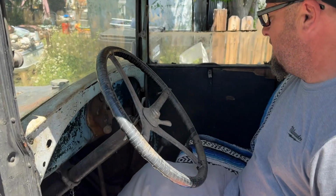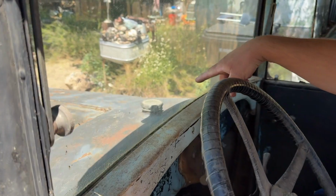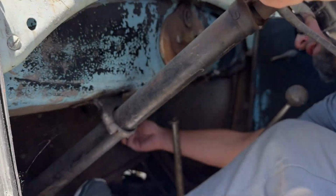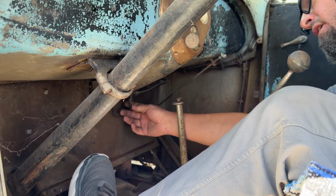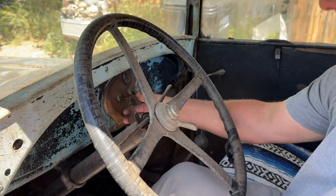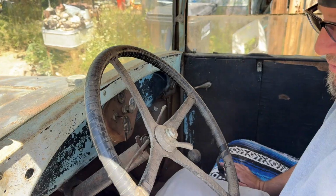So in these old things, your cowl is your gas tank, and it's gravity fed, so there's no fuel pump or anything like that. And there's a valve down here to turn your fuel on and off. So you want to make sure your fuel's on. This is your ignition switch. You want to make sure that your ignition is on. And this is the choke. So what you want to do is you want to pull your choke out when you do your cold start.